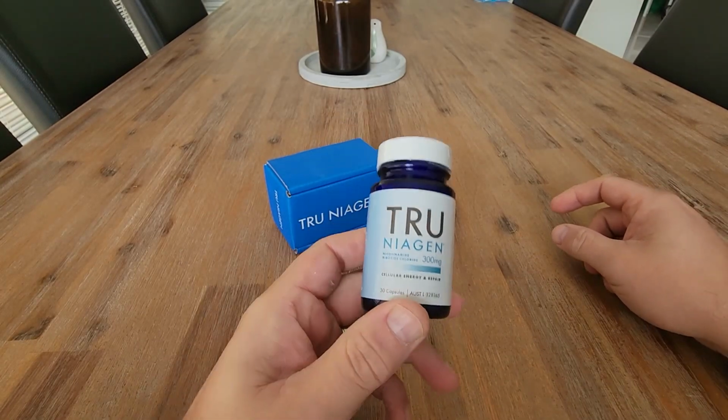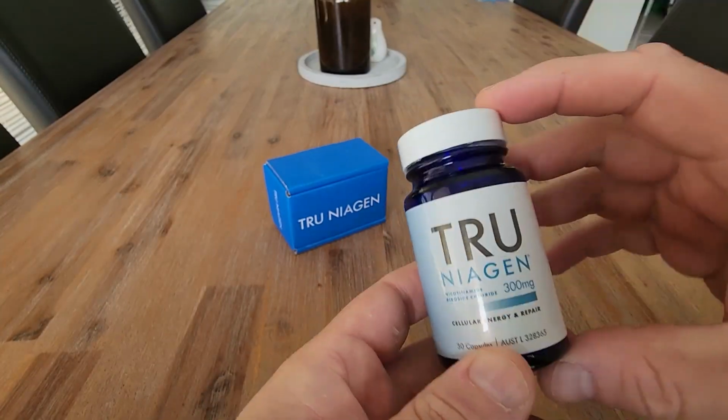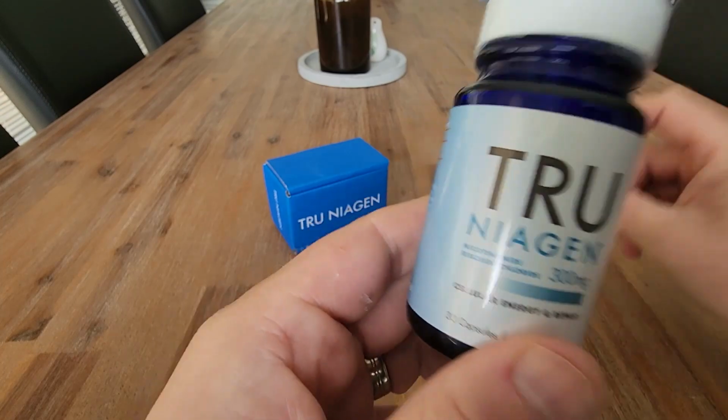So there you go, true niagen. If you are getting a bit older and you want to try something different to boost your energy levels, give true niagen a go.